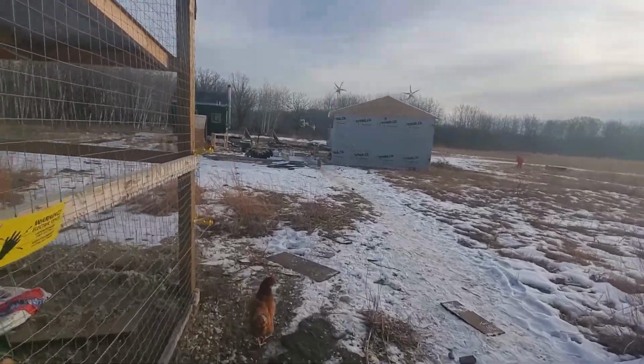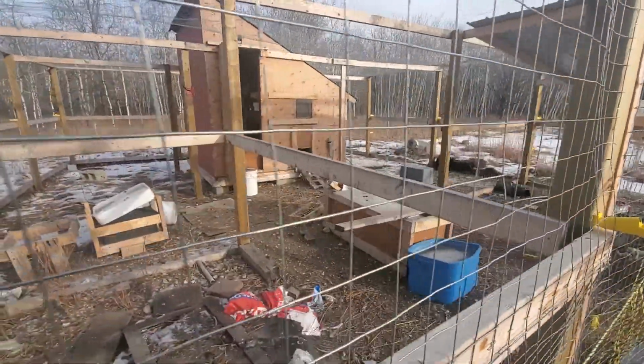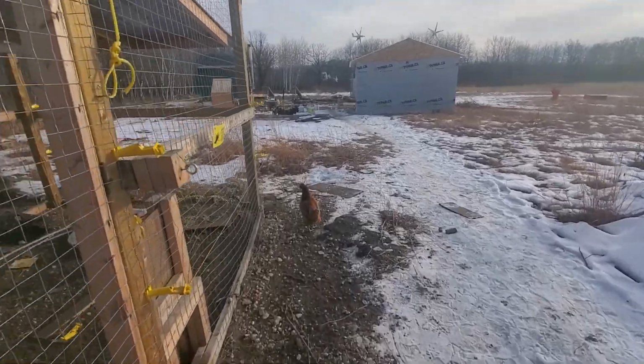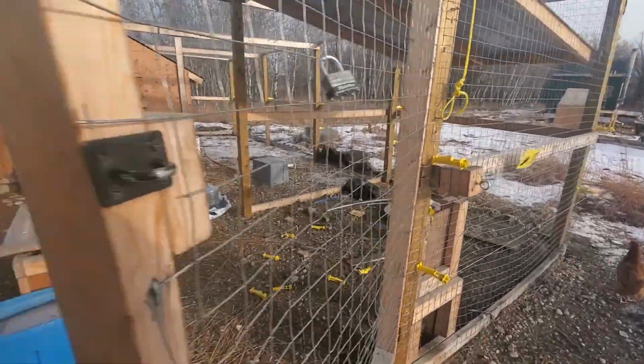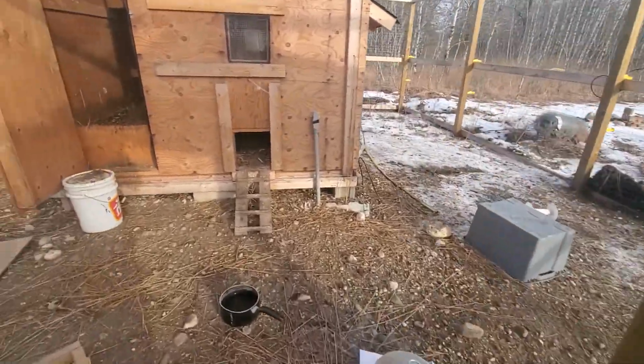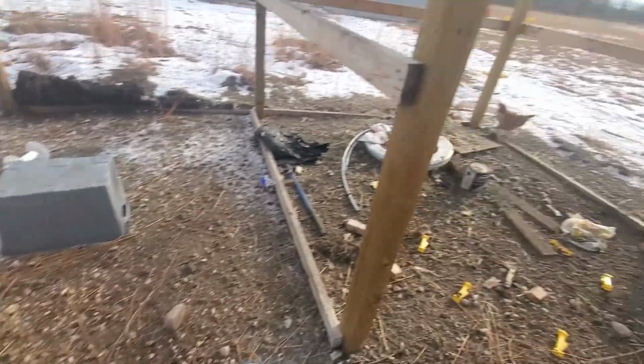It's about 11 right now. I'm a little bit late for letting them out for the days that I'm not going to town. So, yeah, this past couple weeks has been pretty warm, so the water hasn't been freezing too much.